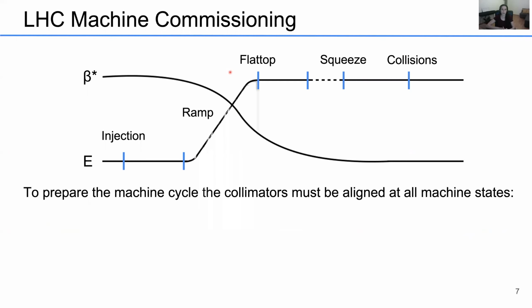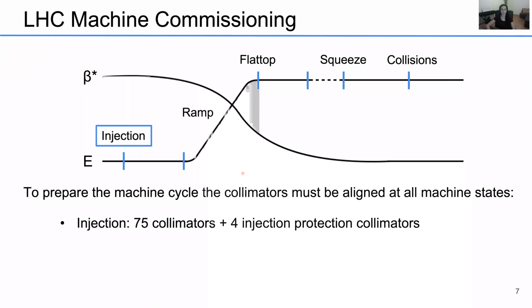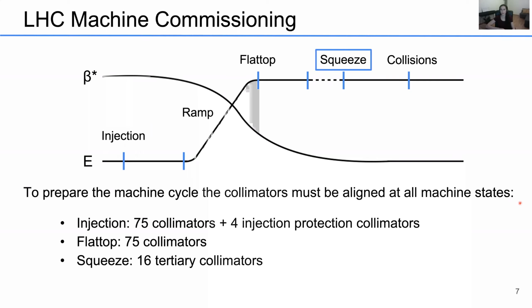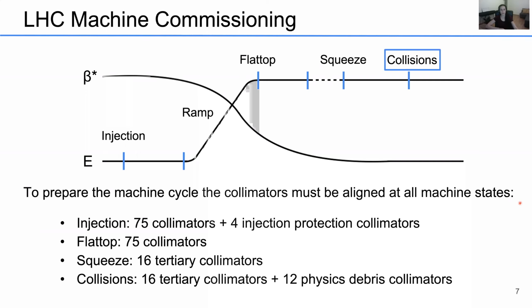Now, in order to prepare the machine cycle at the start of each year, we go through a commissioning phase. Now, this involves aligning the collimators at the different machine states. So at injection, we align 75 collimators plus 4 injection protection collimators. At flat top, we align the same 75 collimators. During the squeeze, we align 16 tertiary collimators. And in collisions, we align the same 16 tertiary collimators and 12 physics debris collimators.